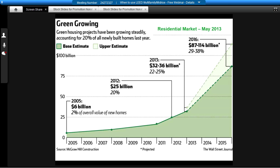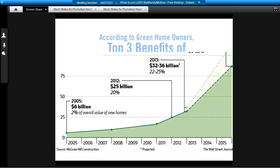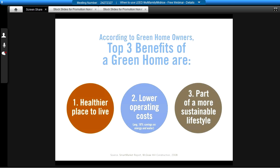Just an overview of the market in terms of the residential market. This is about a year-old data now, but still an interesting trend, showing that about 1 in 5 homes that are being built have some level of green associated with them, whether it be an Energy Star building or a LEED building or some other program, local, regional, green building, etc. But it's representing a pretty large chunk of the market.